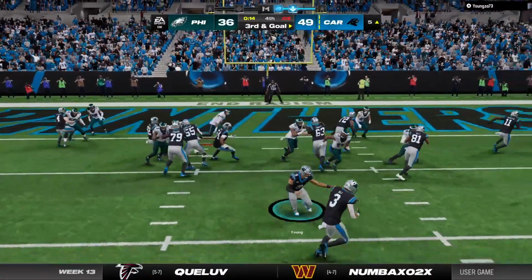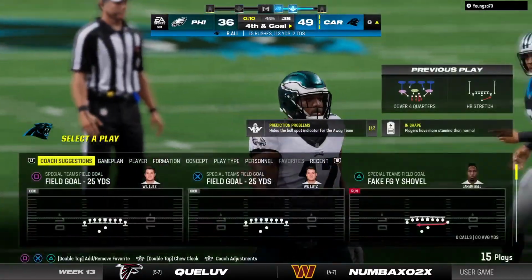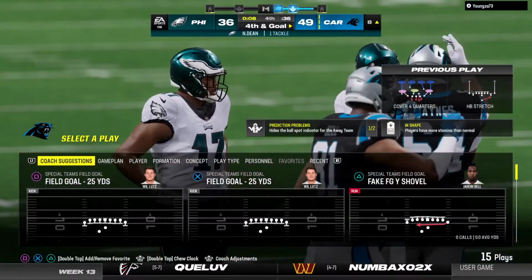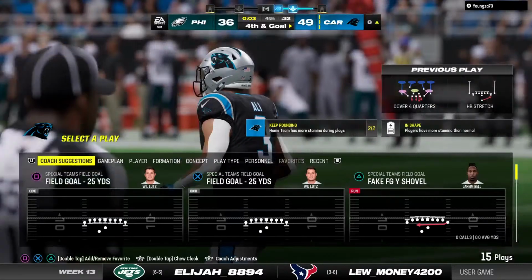Ready. They'll run here on 3rd and goal. And this is going to result in losing yardage. They're driven back to the 8-yard line. A rough go there on 3rd down, a loss of 4.